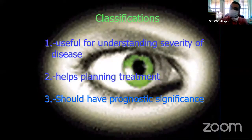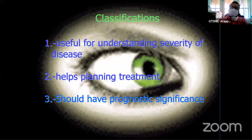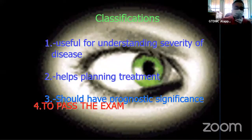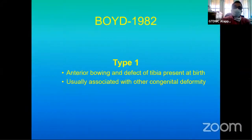but it helps you to describe the patient's problem in an organized manner. And most importantly, this helps you to pass the examination. Very easy to remember. So let's see what Boyd's classification is. This is the most accepted one.